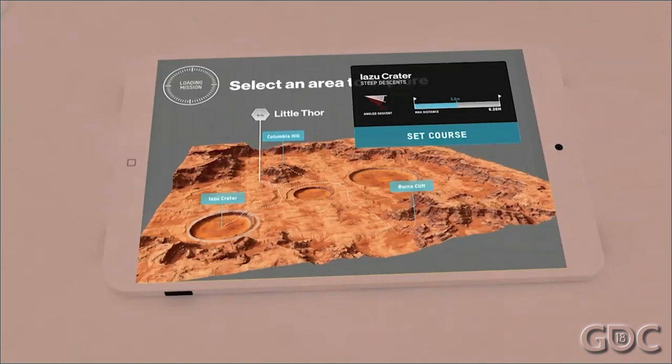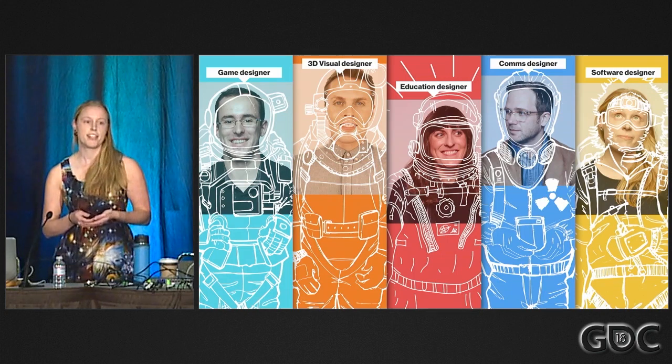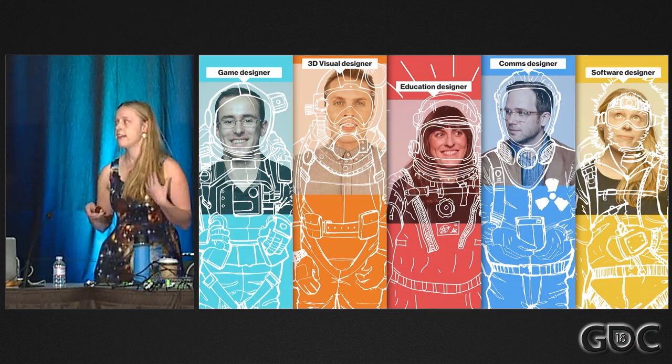To do that, we needed a highly interdisciplinary team. So by way of introduction, I'm Kate, and I'm a software designer. And I'm Peter. I'm a game designer. And when we were brought onto this project, we brought together this multidisciplinary team. And we were all really excited to work together because everyone brought certain superpowers from their diverse disciplines.